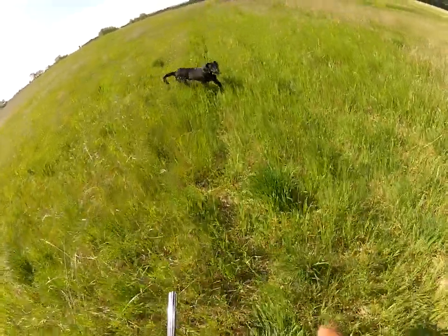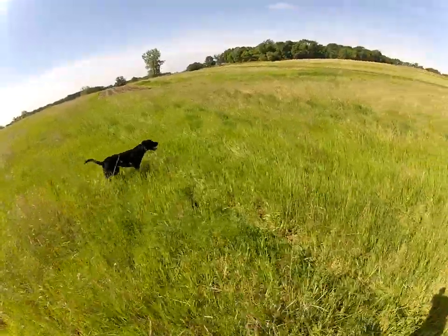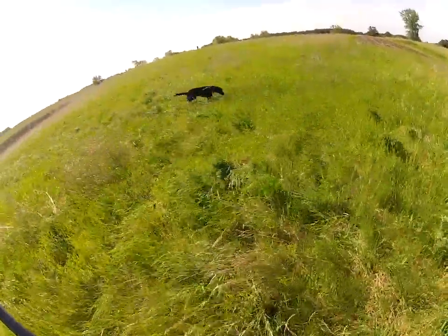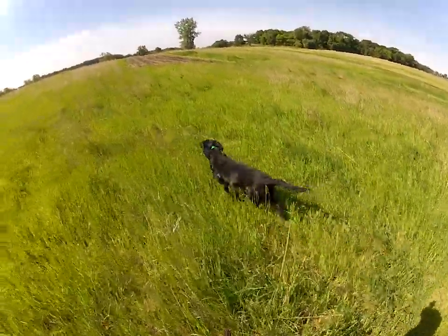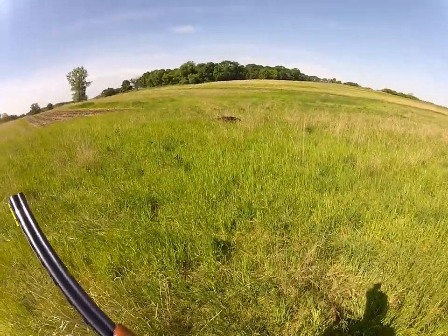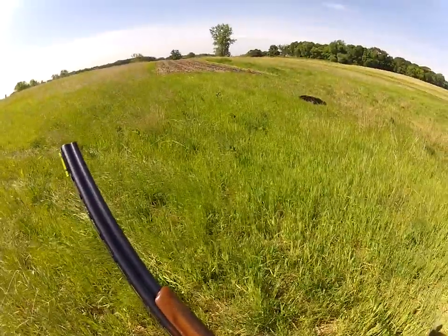Hunt him up. Let's go. Hunt him up. God, there is some wind, but it's still too strong. Last bird's over in here. There you go. See him turn on it there, Jody? Hopefully he gets out of there. You see him working for it.